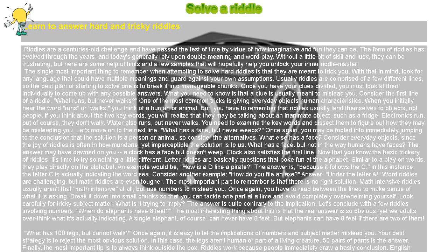Consider the first line of a riddle. What runs, but never walks? One of the most common tricks is giving everyday objects human characteristics. When you initially hear the word runs or walks, you think of a human or animal. But, you have to remember that riddles usually lend themselves to objects, not people. If you think about the two key words, you will realize that they may be talking about an inanimate object, such as a fridge.